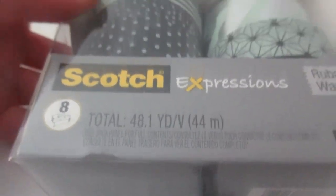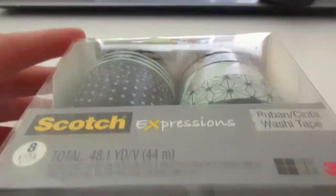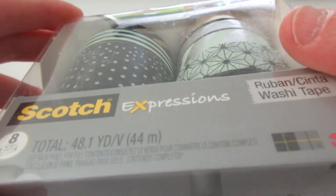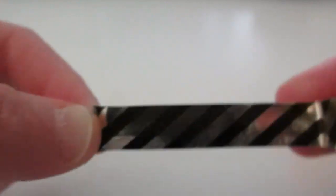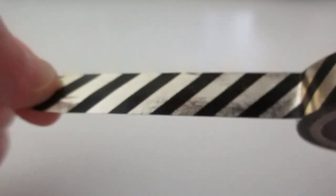Okay, hi guys. So, I am back from my shopping and I thought I would do a little haul. So, the first thing I got from Staples are these washi tapes. So this is what it looks like. I got these really pretty striped ones. So it's like this gold foil, black and gold. It's really pretty.